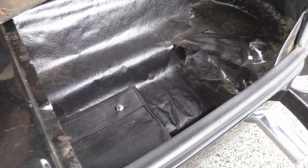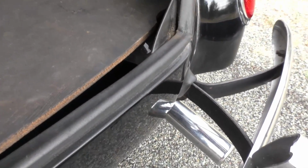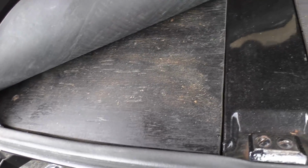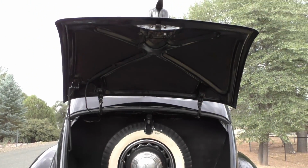we'll actually pause long enough on the undercarriage to cover it for you. It's absolutely rock solid in here. Over on the driver's side panel, this is screwed down, so I can't get to it right there, but kind of gives you a feel. The reproduction mat. There you have it.